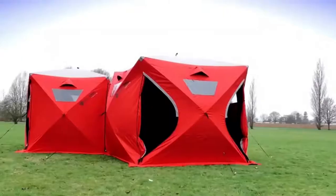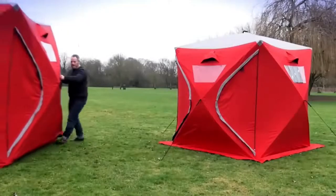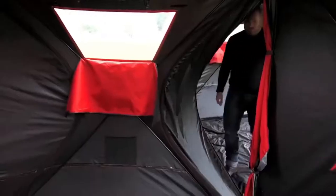Its height varies from 85 to 100 inches, and the weight from 33 to 35 pounds. You can connect several cube tents between them using special mini tunnels. You can buy this unusual tent for $250.